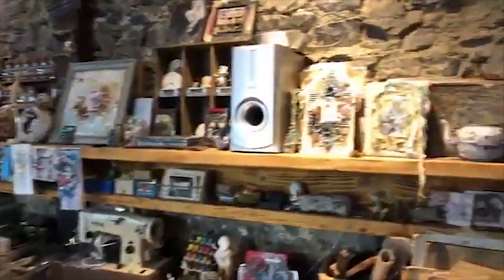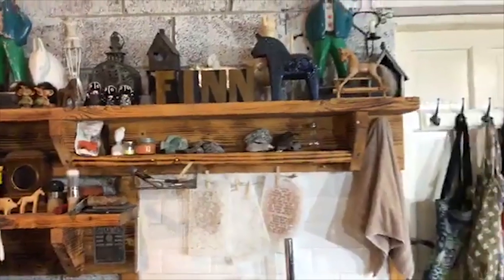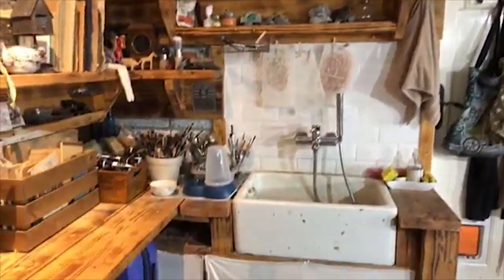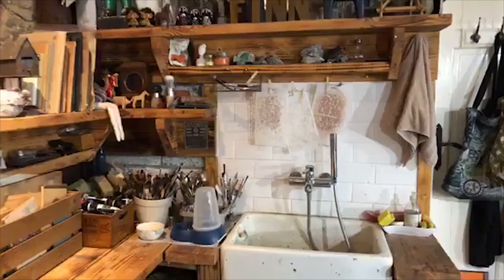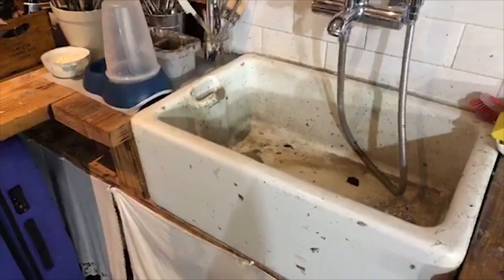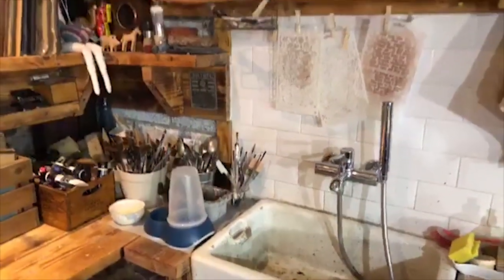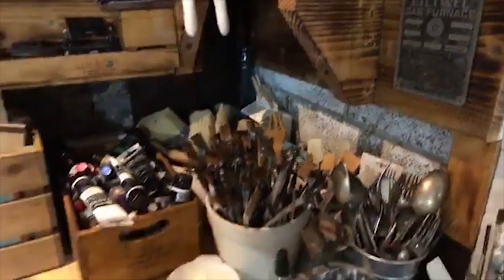So starting here, this is the door. And there's an old Belfast sink. A Belfast sink is something typically Irish, an old-style deep sink, which I use for paint. It's absolutely ugly, but I am not ashamed because I use it for cleaning my brushes. Oh, this is the cut water supply, so I will take it away.